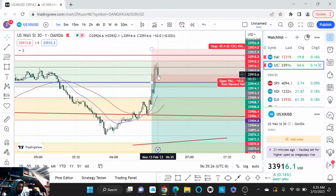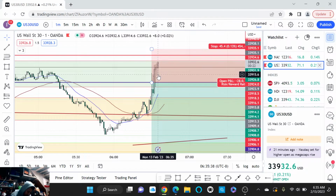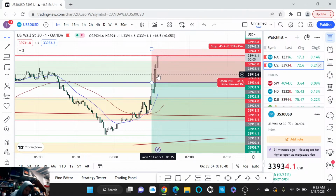30 seconds left. And yeah, it looks way too bearish right now. I mean, bullish right now. Damn. There it goes. Getting up to that red line. That was a nice, decent rejection right there.